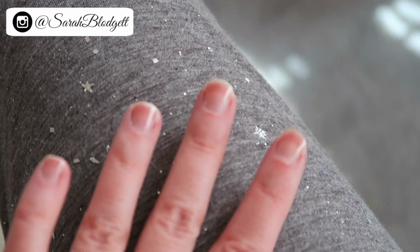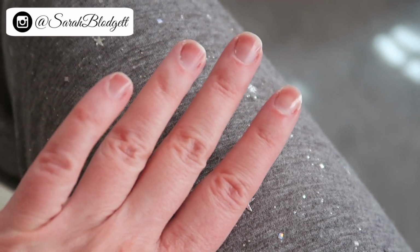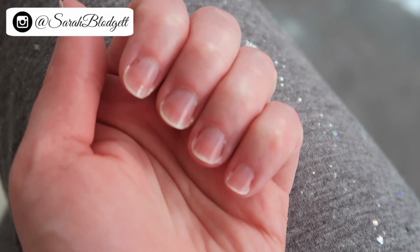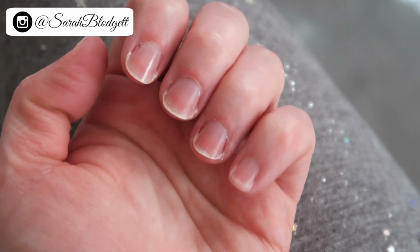I've just been finding this to be such a more convenient way because I'm constantly washing my hands, putting hand lotion on them, and I was just finding that polish was just not lasting on my nails at all. I have a difficult time with polish lasting anyway, but this was just getting ridiculous, and I was getting tired of constantly having to redo them.